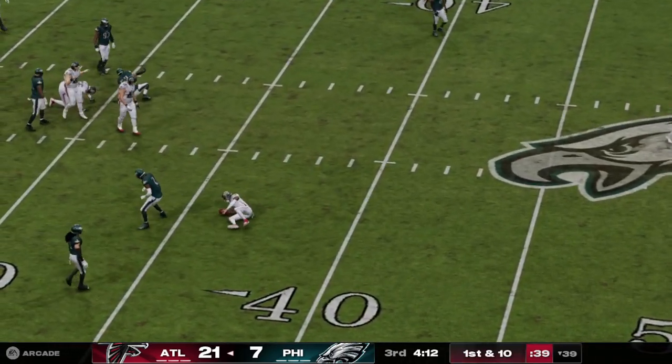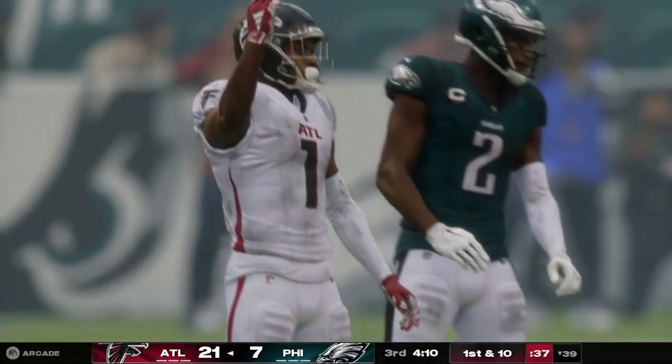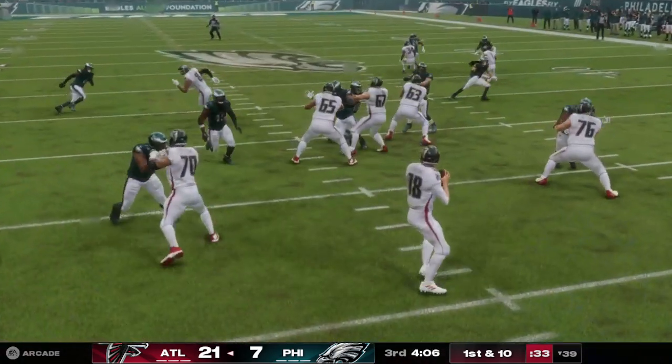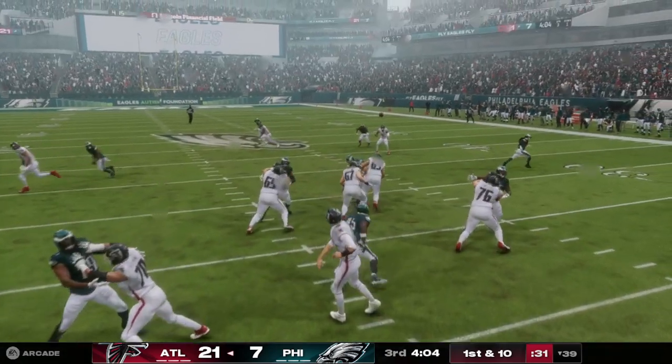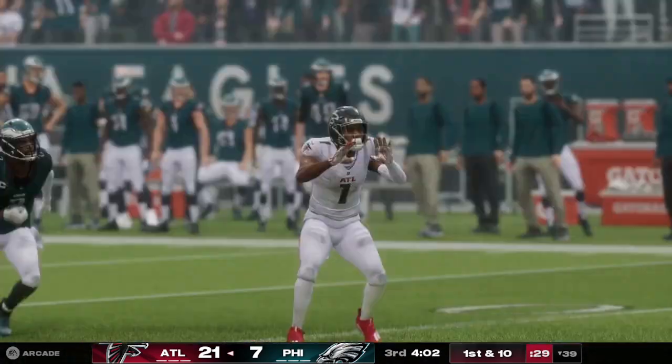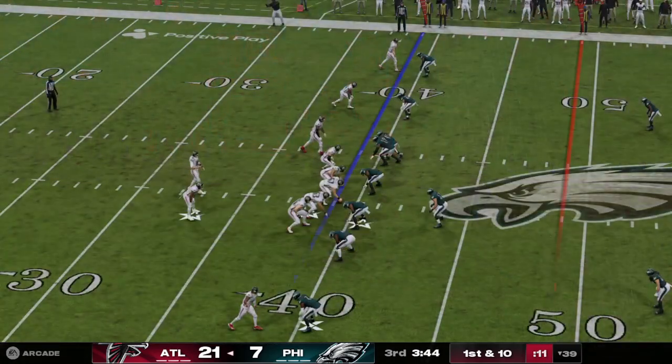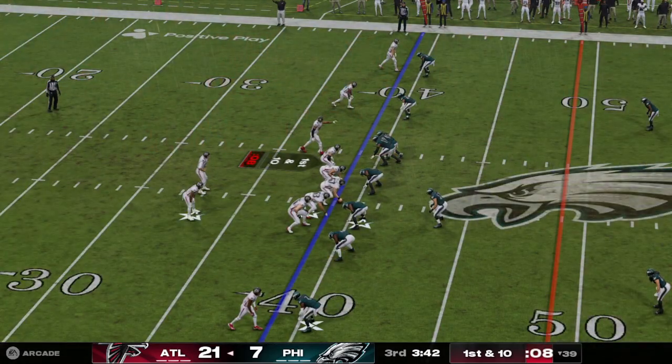And this will be caught by Mooney. Just his second catch of the game so far. This one moves the chains. To win any route, you've got to break down the defender, and that's exactly what happened here on this really nicely executed curl route. So from the 39 now, they'll come up on a 1st and 10.